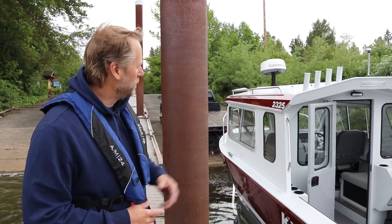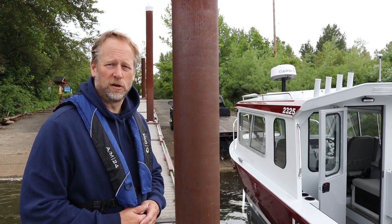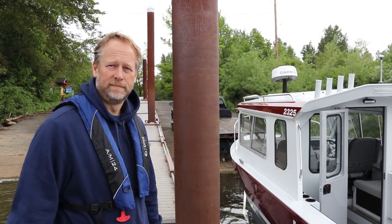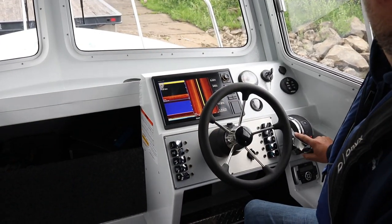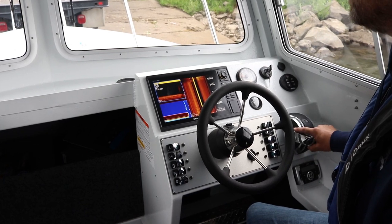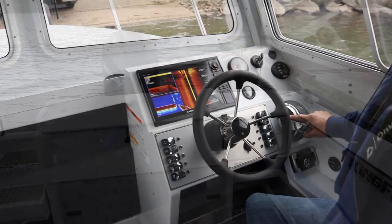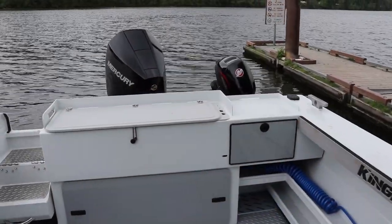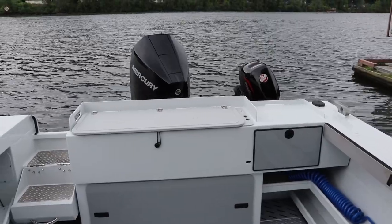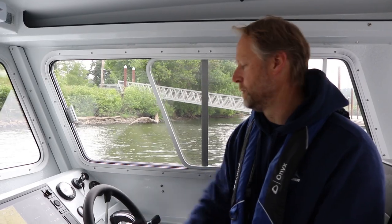It's pretty well appointed with the stereo system. We're warming up the diesel heater right now, making sure everything's in good working order, and then we'll get out there and give it a run. So we're just getting away from the dock now.